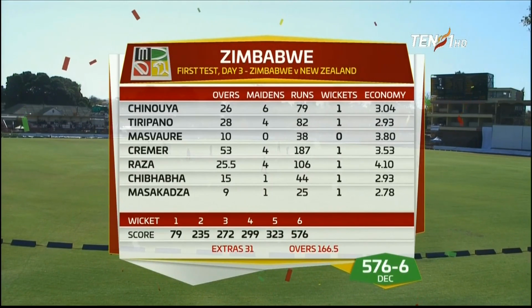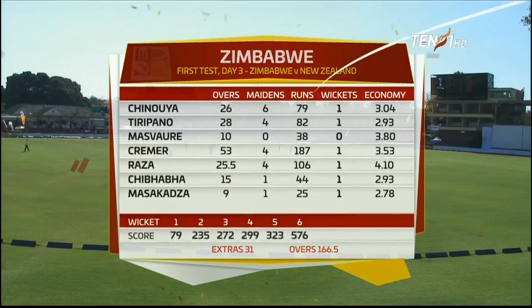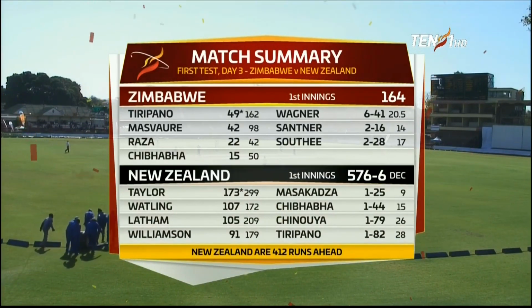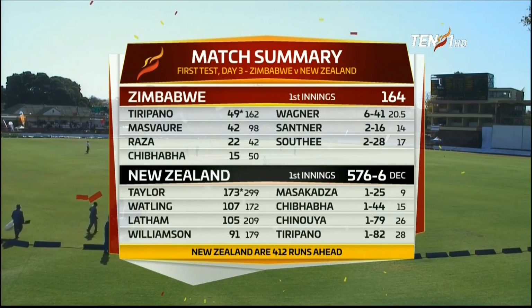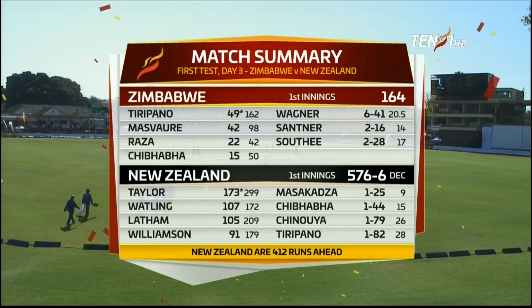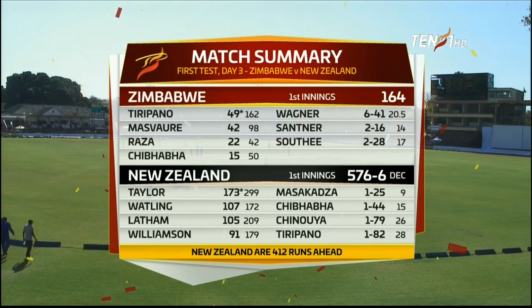While we move on to the bowlers, Zimbabwe. We've got the wickets column kind of looking like binary code. One apiece for 5 bowlers. Sorry, unfortunate for 6 bowlers. Raza taking that last one just at the end of the New Zealand innings. And this is the match summary. New Zealand leading comfortably with 412 runs. That's a lot that Zimbabweans have to look at. They're coming in after a long time, 6 sessions, and they've got a lot of batting to do.